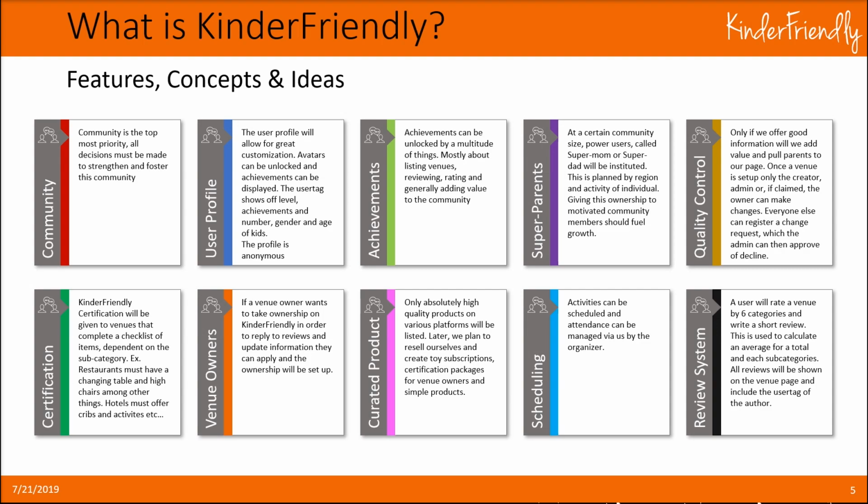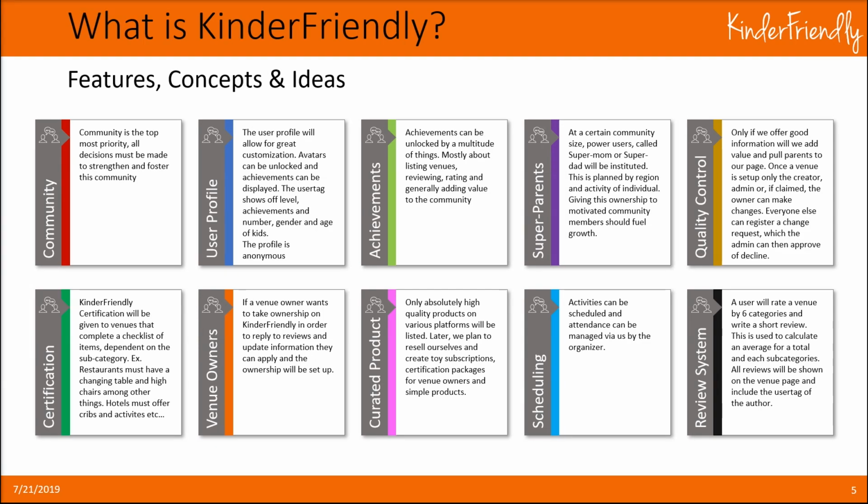Venue owners. What we want to do, we want to allow the owners of restaurants or hotels to sign up as the owners of those venues and allow them to answer reviews directly to the people that wrote the reviews. Curated products. I already touched on that and you've already seen that in the demo. Scheduling. This is something for the future when activities are activated. When you schedule an event, you can manage the list of who's attending. You can manage the attendee list.